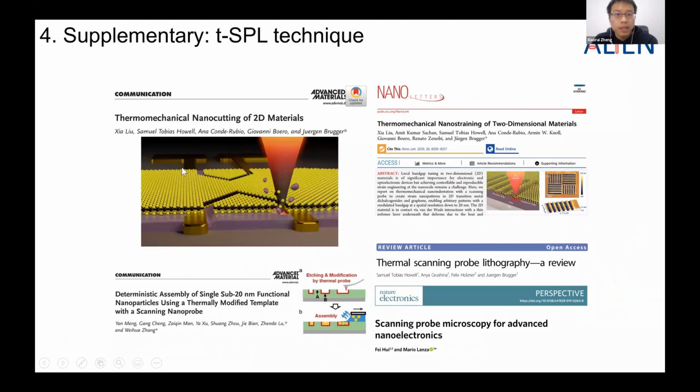Besides this 3D capability, there are many other interesting papers I would like to share with you. One uses NanoFrazor to directly cut 2D materials. Dr. Xiaoliu and Professor Brugger from EPFL very smartly put the 2D layer on top of the PPA layer. By using the tip to hit that PPA layer, they could cut the 2D materials directly, or they could introduce strain to modulate the band gap of the 2D material. This is a very smart idea. There are also other papers on the precise positioning of sub-nanometer nanoparticles using NanoFrazor. And these are two good review papers if you are interested in the technique of thermal scanning probe lithography.